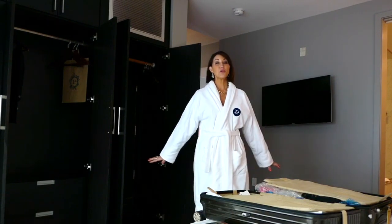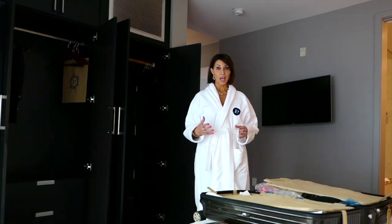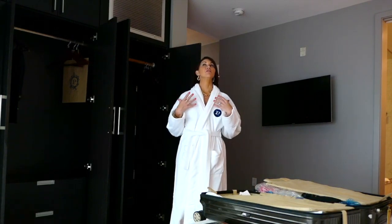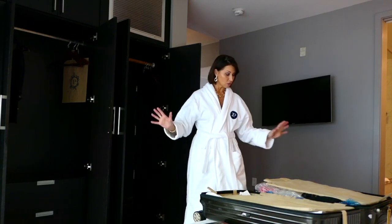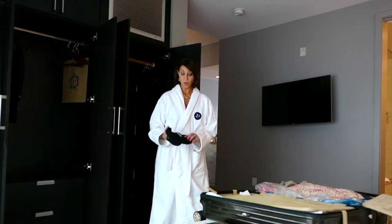So strip down from your travel clothes and put them up, get something nice to drink, and then put on a robe so you're comfortable and you're relaxing from the big travel experience that we all have, especially if we're in airports and things like that, or train stations.